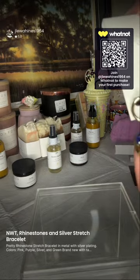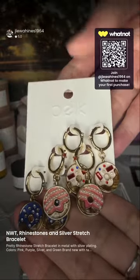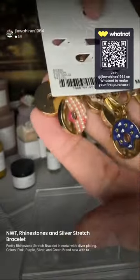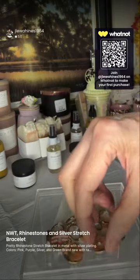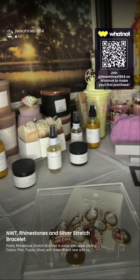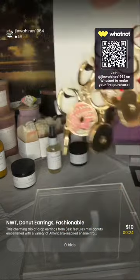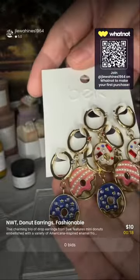I'm going to run this very cute earring set of donuts. You got your hoop and then you got this little rhinestone there as well. This retails for $22. Brand new with the tag. Super cute. I have it in buy now for $13. I'll drop it another $3 for the live today. Super cute. If not, sometime soon, I may just send this to my granddaughter.